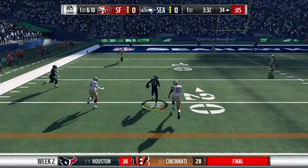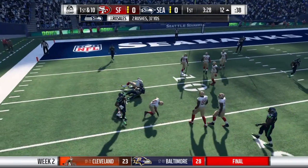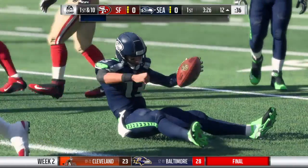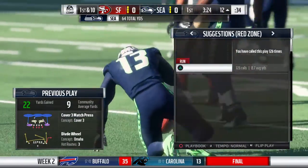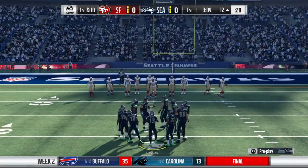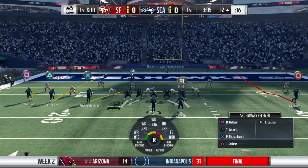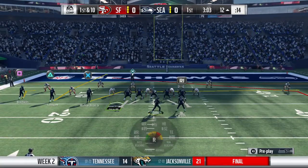Dancing to his left. Finding room to the 20. No one there to help out downfield, but no problem. Scrambling for 22 and a first. Now, those are the ones that hurt defensively. You do everything right. Excellent pressure, good coverage downfield, and then he slips out the back door and turns it into a nice gain.